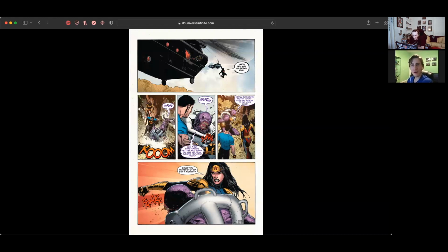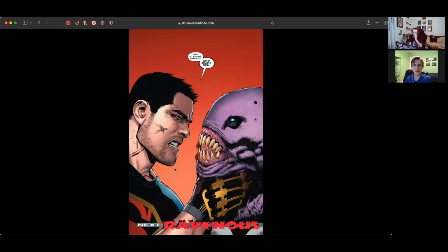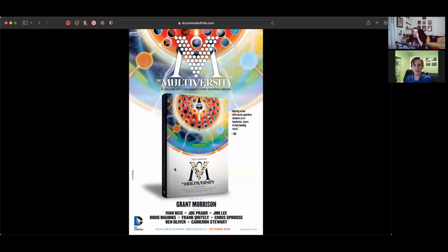So they jump out of the helicopter. And I love this. She's like, "Can you please shut up for a moment?" And she just backhands them. So the plan is they need Parasite to get in, but he's super depleted on energy. So they make a deal with Parasite.